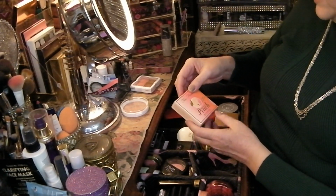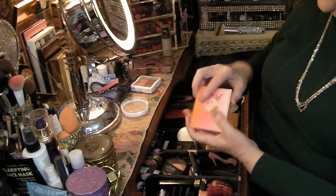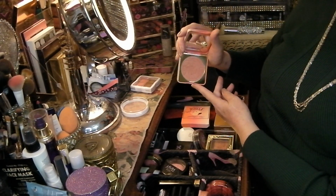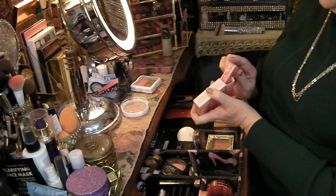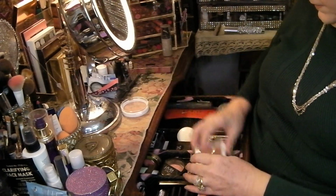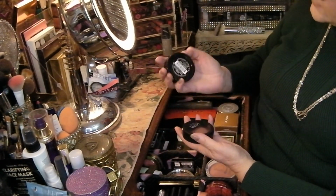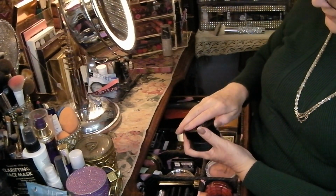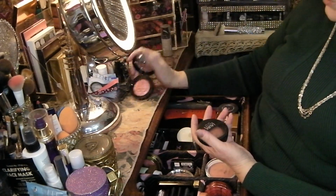This is the Too Faced Polka Dot Peach. Mine's seen better days. It's got a lot of love. Then here are two Laura Gellers. This one is the Topic Cues, and this one is the Cherry Truffle. These were in my faves for October.